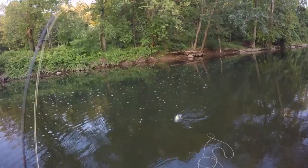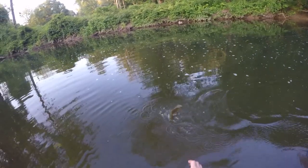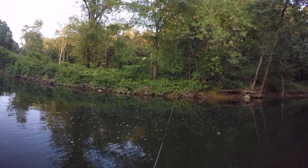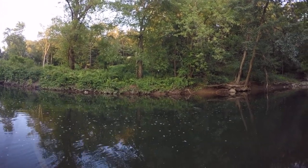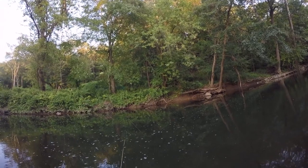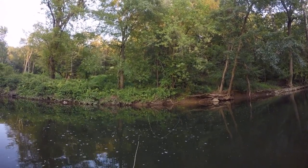What this is? A small red breast with a big attitude. They don't have a pumpkin seed, but otherwise I almost have the sunfish superfecta. Well, actually, I have the rock bass as well, so I suppose I do have a kind of a sunfish superfecta, but I don't have the pumpkin seed.